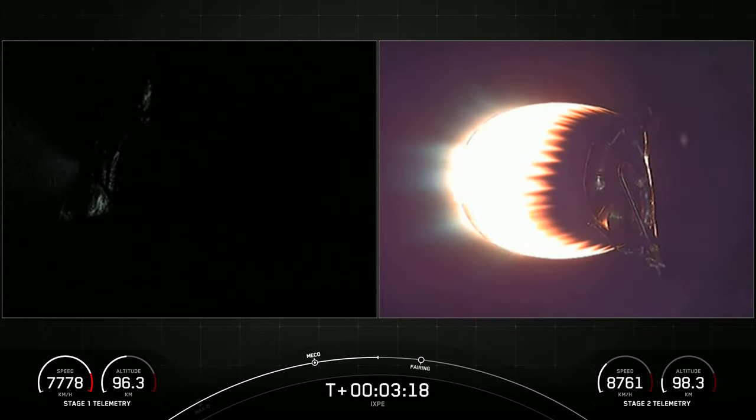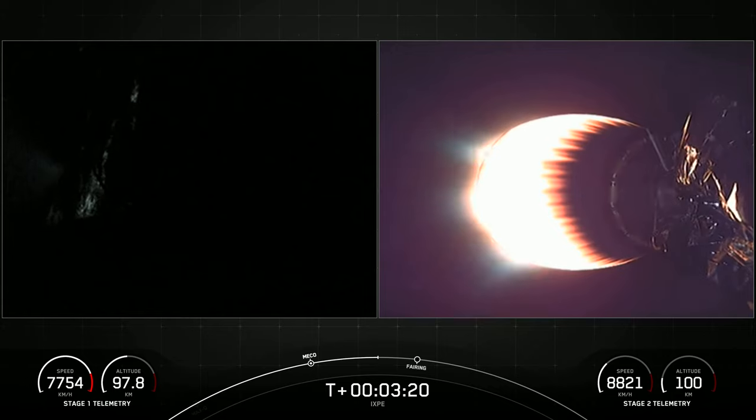At this point, the second stage... Stage two on nominal trajectory.